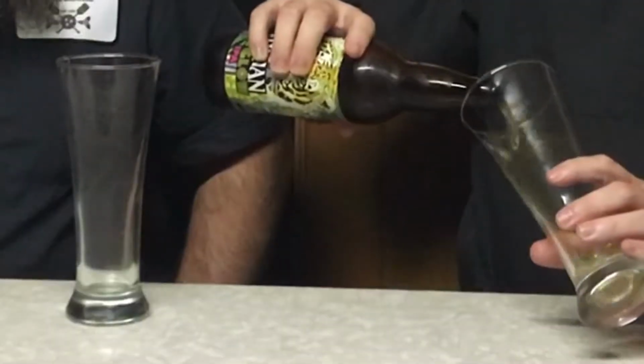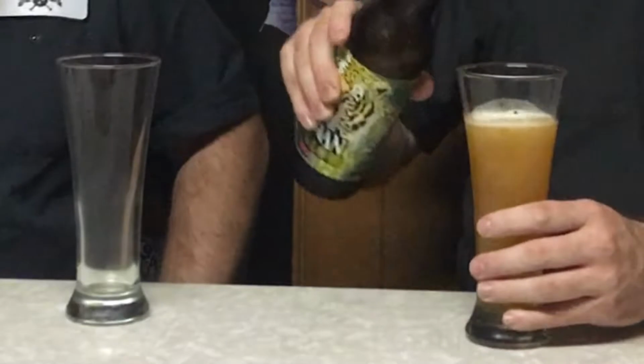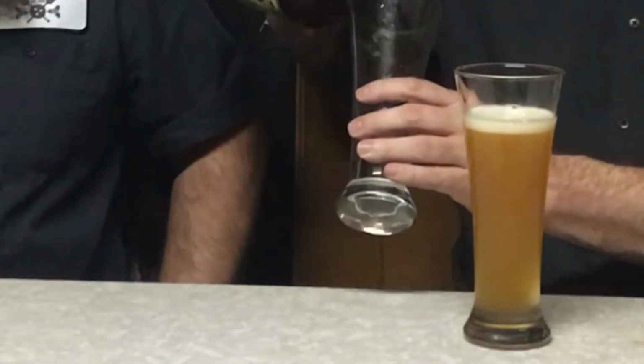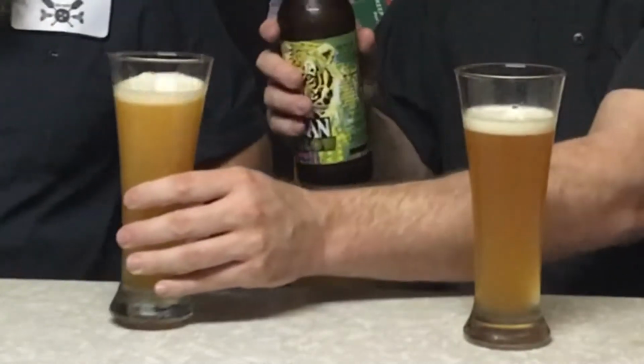Let's see what we got going on here. Woo! Christmas trees. All right. Let's get some. Okay. Yeah, you're really gonna smell the hops in this one. You don't get the same hop taste that you get hop smell. No, you don't. So that's kind of neat.